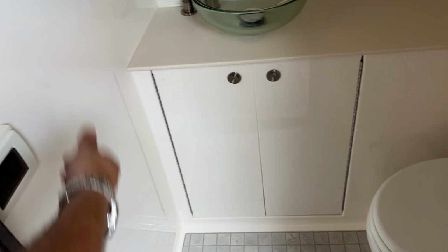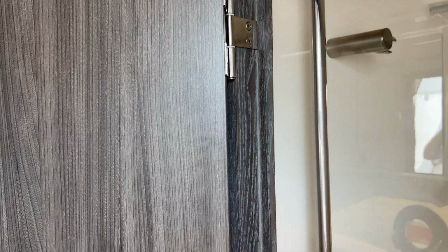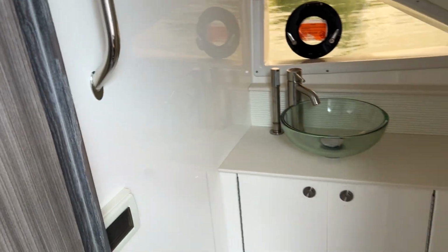Then we also do have a stand-up head, and this is a wet head in this boat. So you have a beautiful sink area, great storage, a vacuum flush toilet, and then even the ability to take that wand, put it up here, and actually have a shower compartment over here. So really awesome layout on this boat.